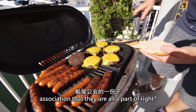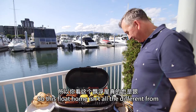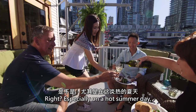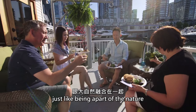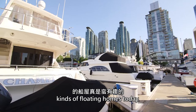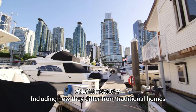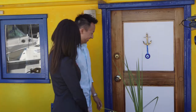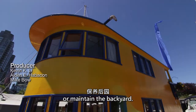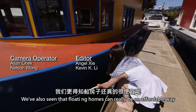所以你看，这个漂浮屋真的也是跟我们平时居住的房子没有什么不同。我们也可以在这里 barbecue 烧烤，是不是？然后尤其是在这种炎热的夏天，可以吹着海风，看着海景，跟自然融入在一起，然后吃吃喝喝，真是很幸福。Cheers! It has been interesting learning about the different kinds of floating homes today, including about how they differ from traditional homes in terms of mortgages and costs. 我们要感谢 Rosses 一家人，他们已经在这个海岸房生活大约13年了。虽然我们不需要剪草保养后院，因为我们已经做够了这些保养后院的工作了。But we've also seen that floating homes can really be an affordable way to get a priceless waterfront lifestyle.